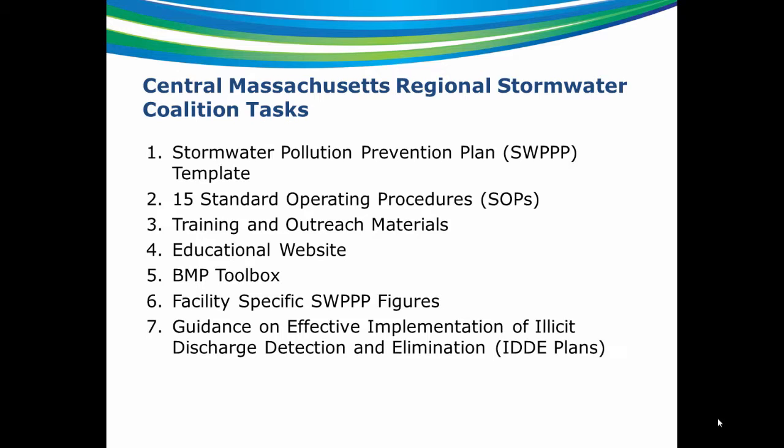Coalition has developed a best management practices toolbox, which includes practices for both residential and small businesses and many other entities. Some of the items include soil erosion practices, preventative maintenance for soil erosion, landscaping practices, pet waste disposal, and proper application of fertilizer.